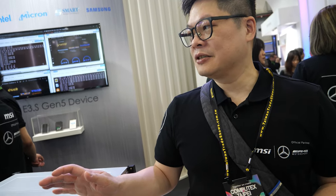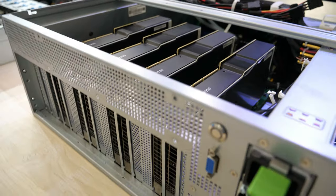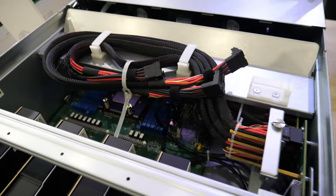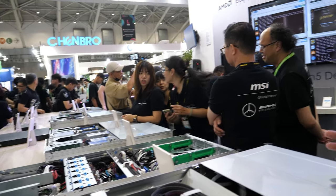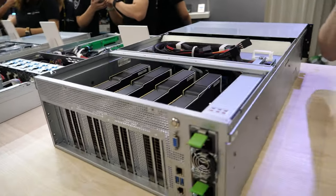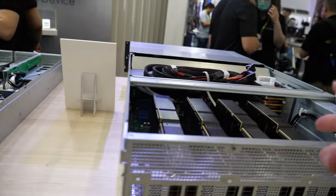Oh, my name is Steven. I'm in charge of server PCs in the US market. This is Computex. Sorry, I have never been interviewed before. So all these are some of your latest server products. Yes. What do we see here?